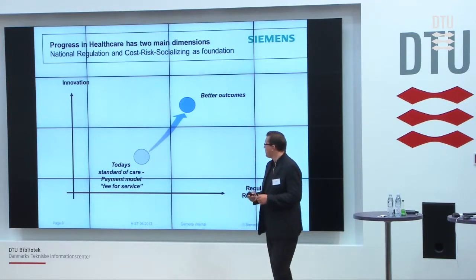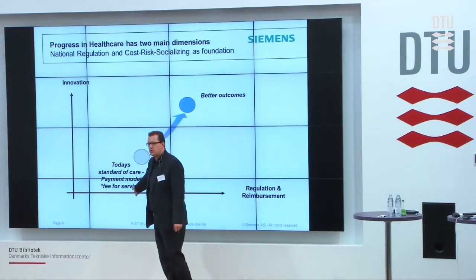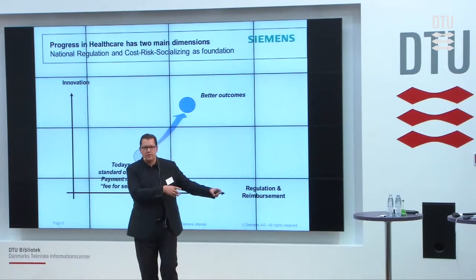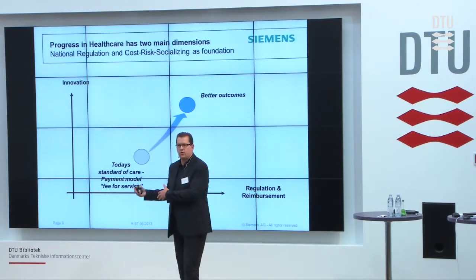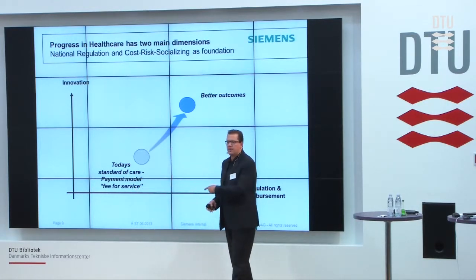And the big word we have today, what we call in our industry, is fee for service. Meaning it's not that I decide, or even the payer for me decides, what he wants to pay for what I did as a medical doctor, or for the equipment we at Siemens give the medical doctor at hand to take the right decision when you come in there with your heart attack.